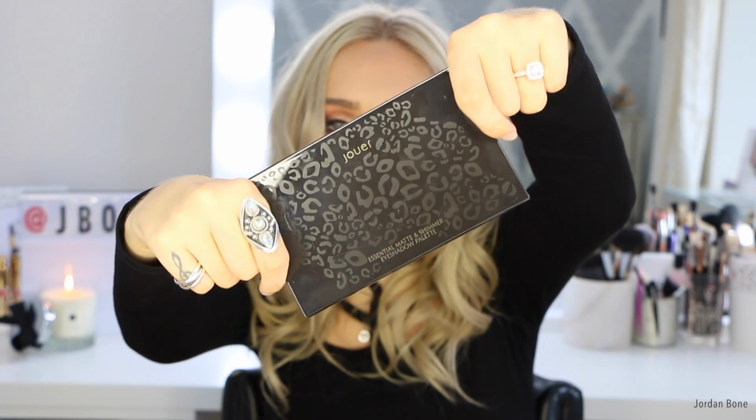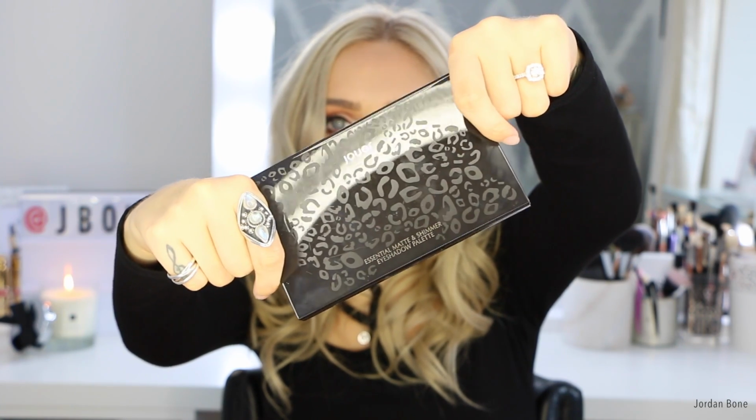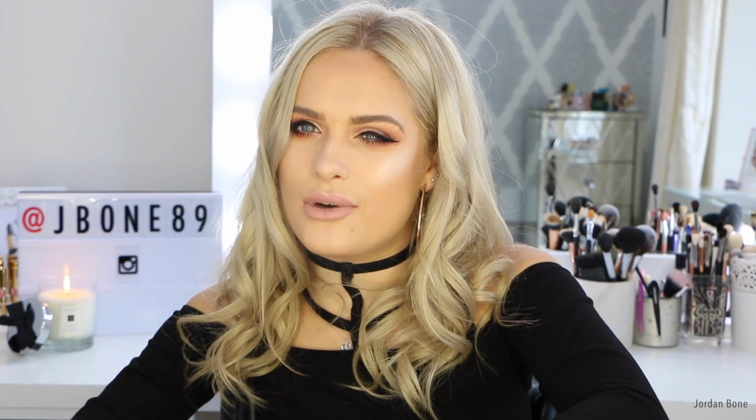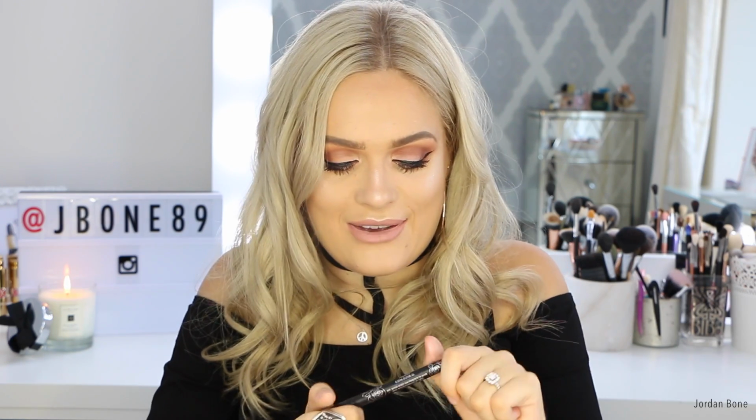It's gorgeous, and it's got this cool leopard print on the front of the palette too, which is always cool. Another product I've probably talked about in favourites before, I'm not too sure, but I'm mentioning it because we can finally get this product in the UK now, and it's the Kat Von D Trooper Liner.